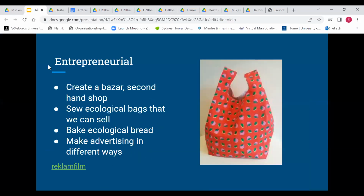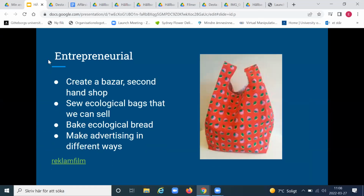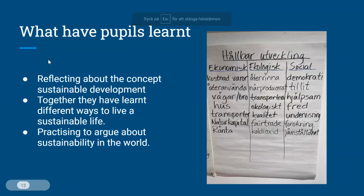So that was an example of a very creative way to work. Yes. And what have the pupils learned and trained? They have been reflecting about the concept of sustainable development in general. Together, they have learned different ways to live a sustainable life, and they have practiced arguing about sustainability in the world. And at the end of a storyline, we do an evaluation where we talk about what we have trained or what we have learned.